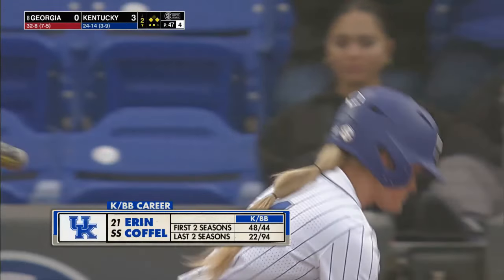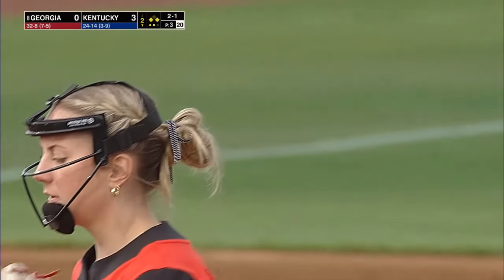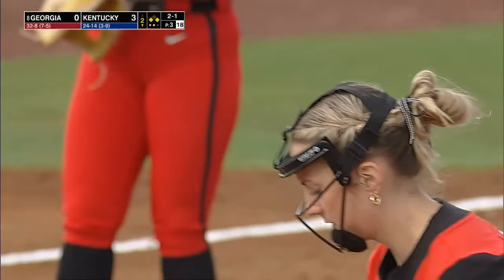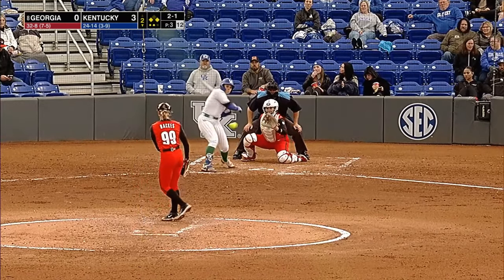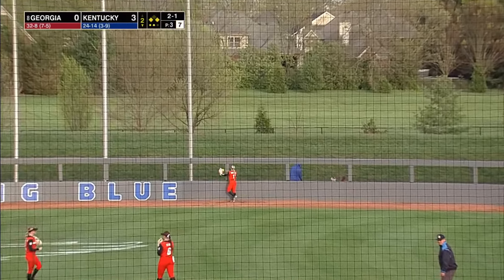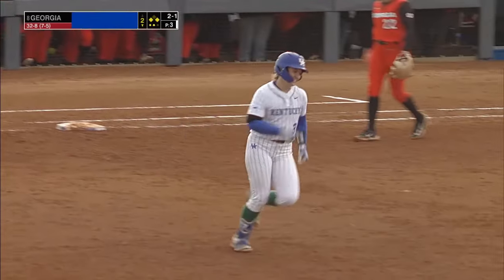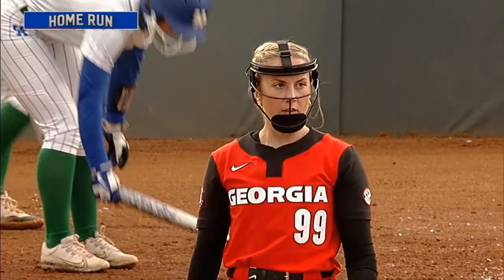But then especially after she smoked that ball in the first inning against Georgia State the other night in a midweek game where they were heavily favored. And he said, sometimes you've just got to let somebody pitch their way out of problems. That ball is smoked to right center and gone. Taylor Ebbs with a 3-run shot.